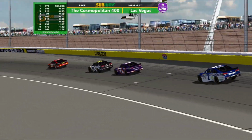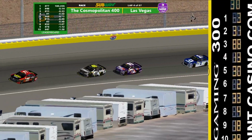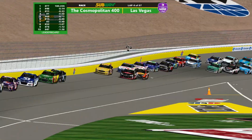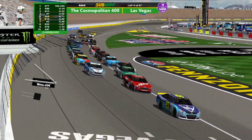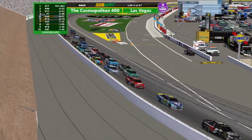Taylor, Bright, and Lopez, the top 3 early on, and we got Toyota, Chevy, and another Chevy. And then followed that by a Toyota. Meanwhile, back here, it is double file, and everyone's kind of sorted themselves out now. And now it's got 3 Stewart Haas cars in a row here trying to make their way through the field.